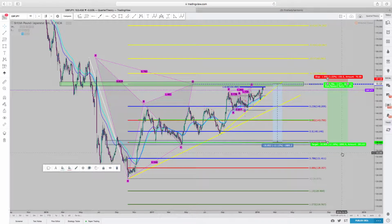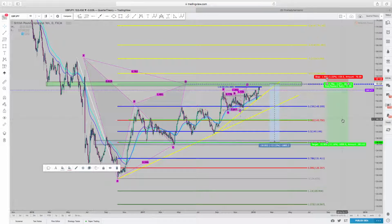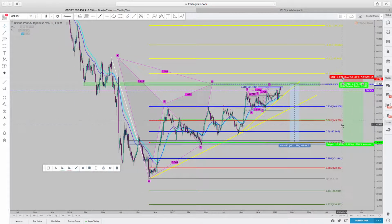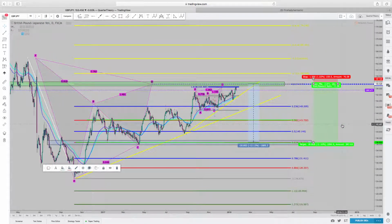It's a crazy amount of pips. Are my eyes going bad? Is it 160 pips? No, it's more than 160 pips. No, it was 160 pips as a stop loss. Total pips looks kind of interesting. Almost 1890. So 1,890 pips. That's a lot of pips.